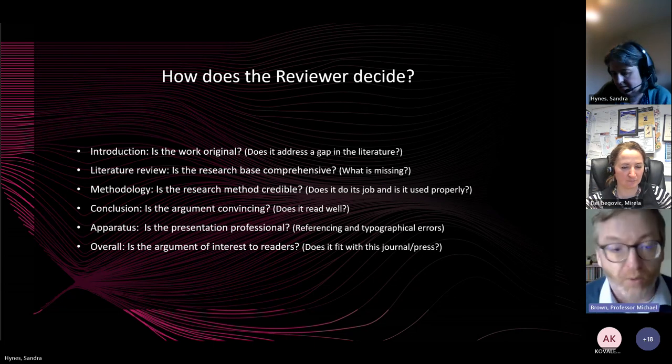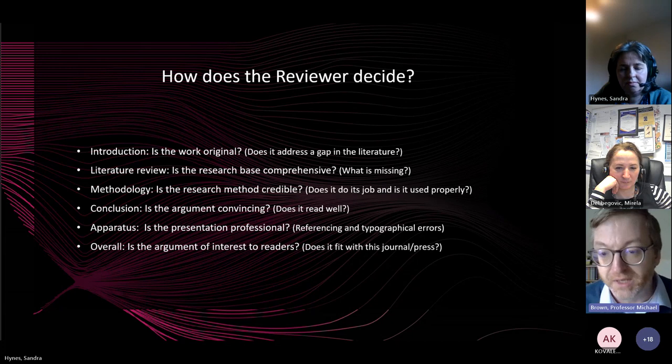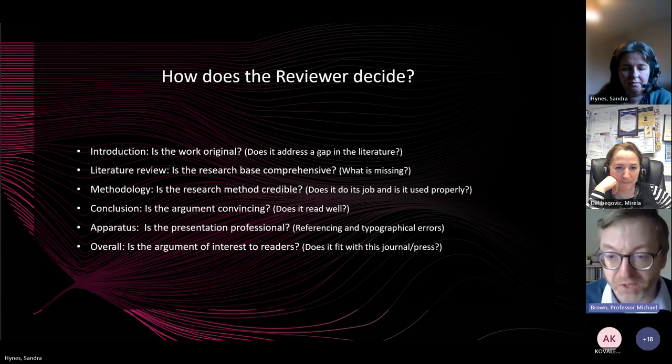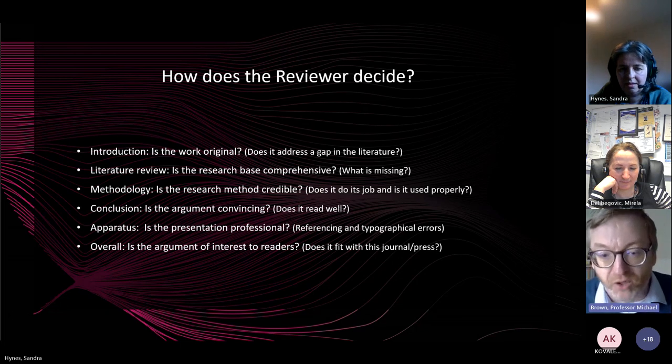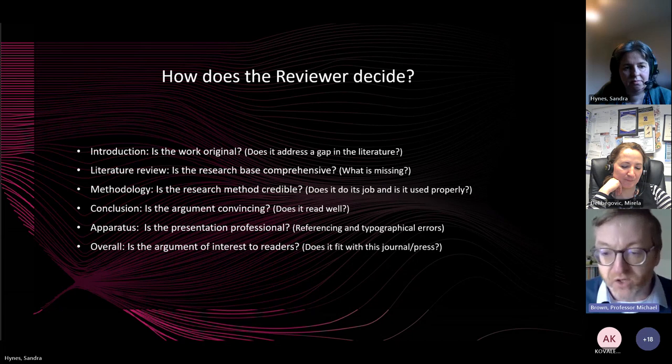There's a further discussion around apparatus, what Mirella was describing about the presentation of images and the data, and whether or not they look pretty enough. But there's a wider question that even pertains when, like my own work, there aren't any tables or graphs or numbers. I work with words rather than numbers. But is the presentation professional? Are all of the references complete? Is the article strewn with typographical errors that the editor is going to need to correct? All of that speaks to your professional approach to the journal and will be commented on by a reviewer.